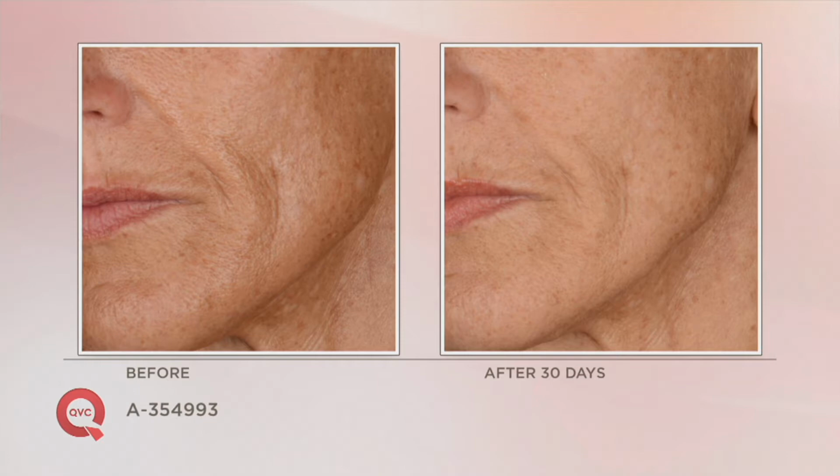That is crazy town, because what it has basically done, and it's patented for doing this, is firm and firm and firm and smooth and totally change the appearance of the skin.